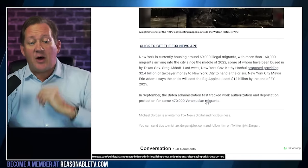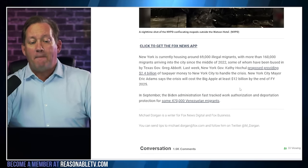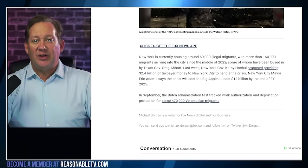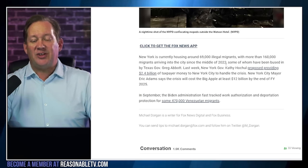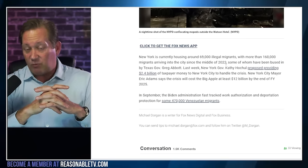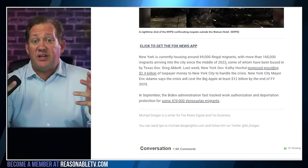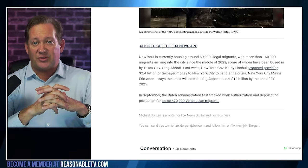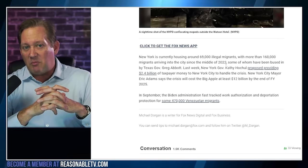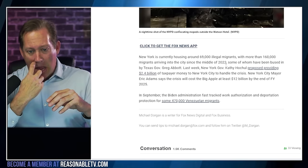New York is currently housing around 69,000 illegal migrants, with more than 160,000 migrants arriving into the city since the middle of 2022. And it's winter, and they've got evictions going on. And this whole thing is just a house of cards that is not waiting to fall. It's in the process of falling. It's falling as we speak, right? I mean, how about February, when you get some of those brutal storms? You know what I'm talking about? Maybe March comes in like a lion, goes out like a lamb.